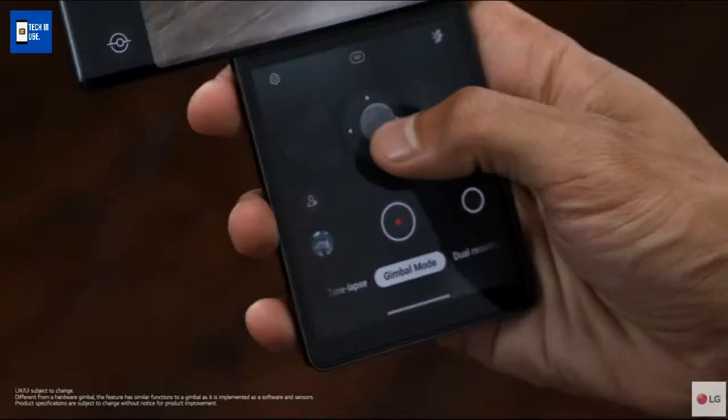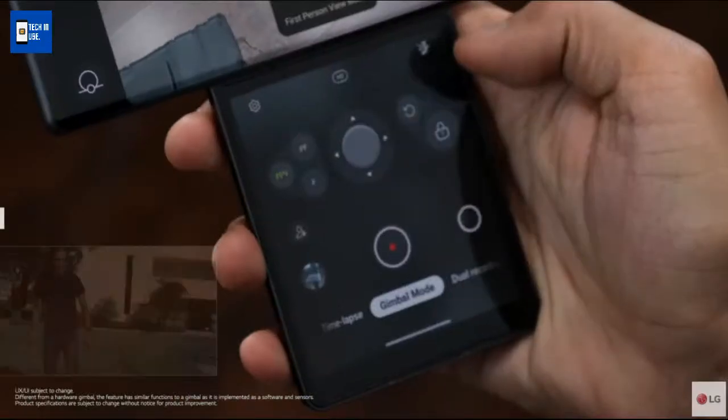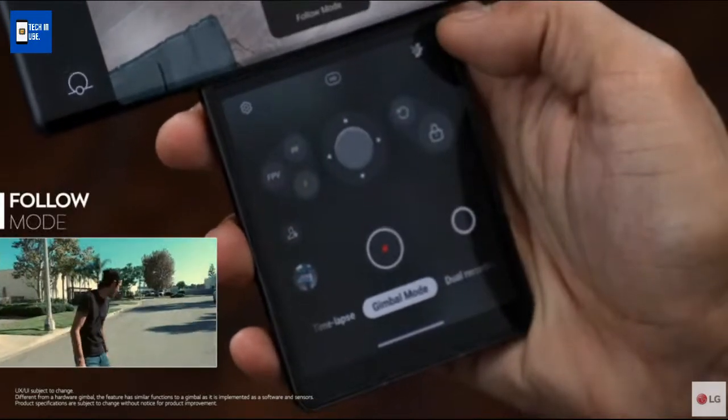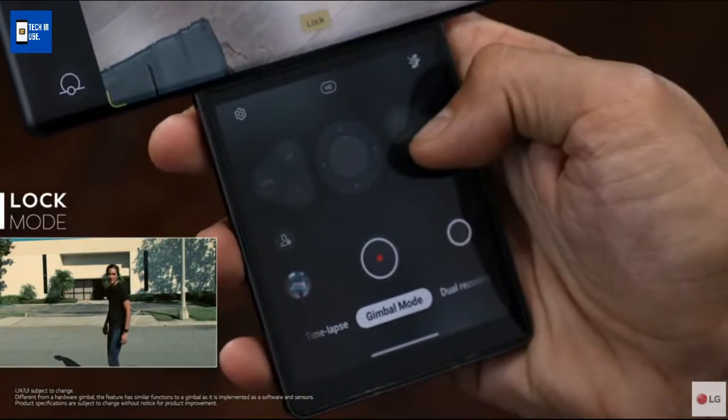You have your joystick, your zoom, and different recording modes, like first person view, pan follow, follow, and lock mode. And today, I'm gonna take you behind the scenes and show you how we use the LG Wing to make some magic. Here's the video we made.